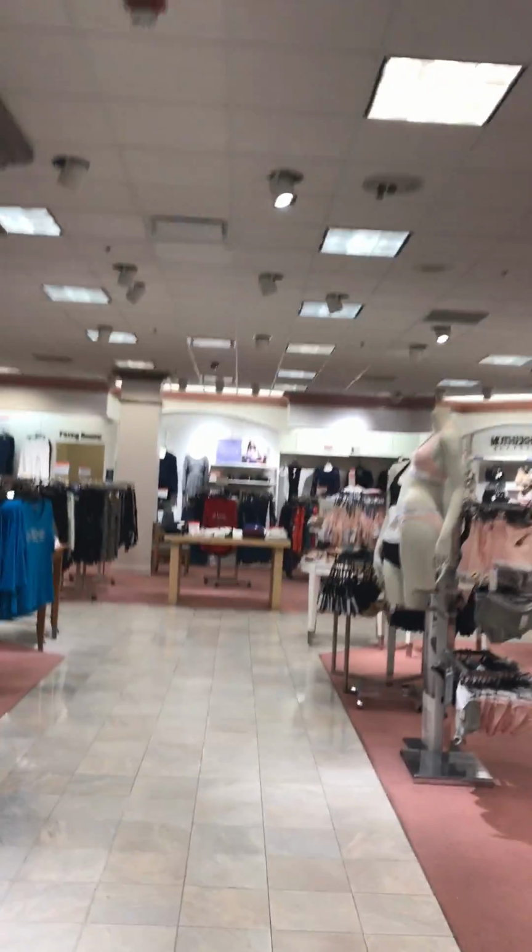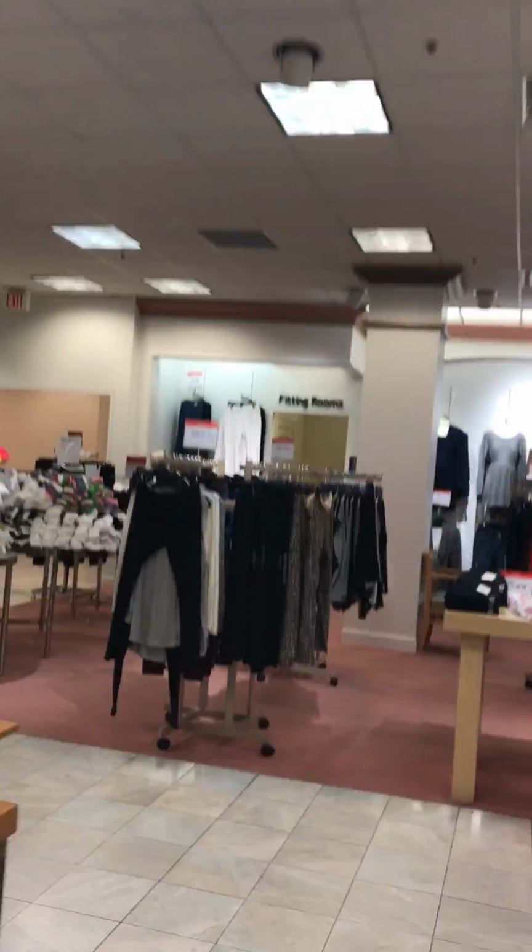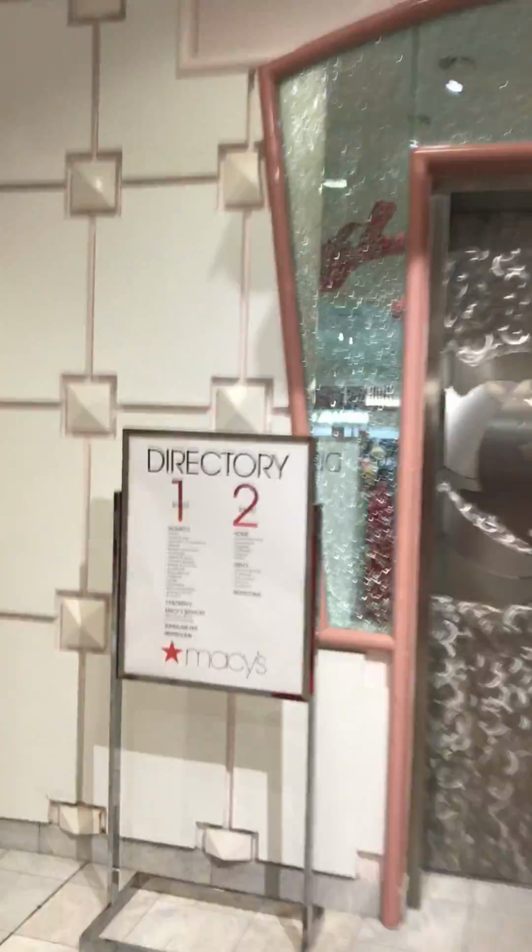Here we come to the elevator at Macy's here at Seminole Towne Center in Sanford, Florida. Here's fitting rooms and a water fountain. Here's a directory, and this is a Schindler MT. Nice looking doors. Here's the lantern.